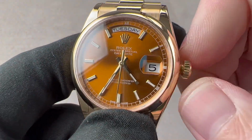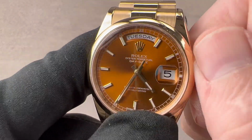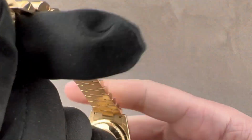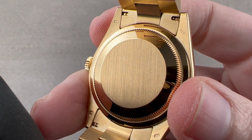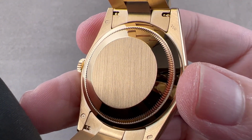Now the movement inside is the Rolex manufactured caliber 3155. Automatic winding with bidirectional action. It has a 48-hour power reserve, a 4 Hz beat rate. It pivots on 31 jewels. It is a COSC certified Swiss chronometer.